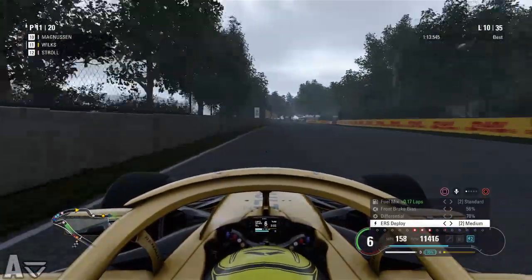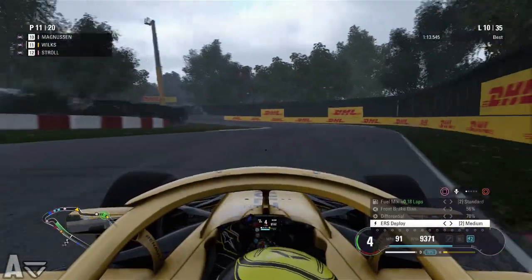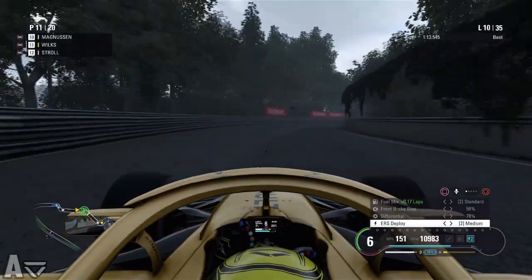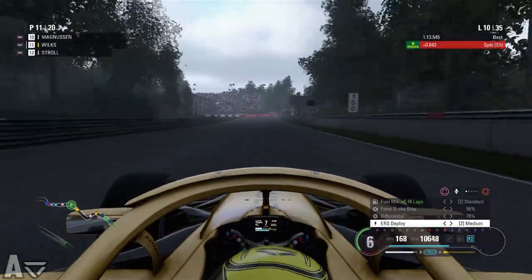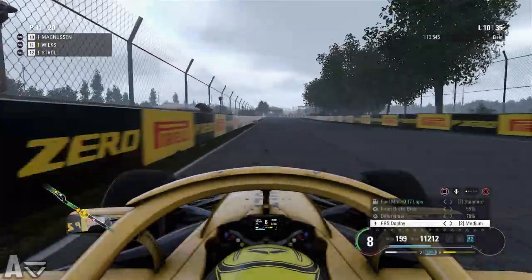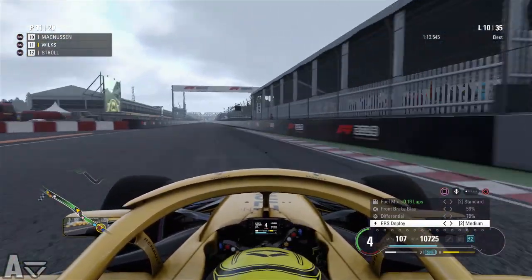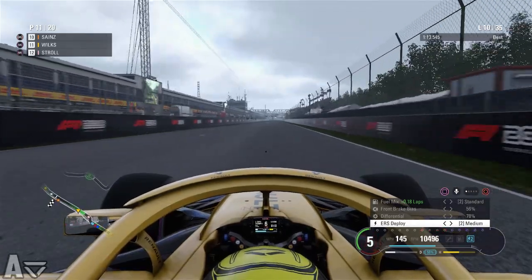Fortunately, we managed to get ahead of Lance Stroll, who I don't believe has pitted as of yet. Of course, he started all the way down in P20. So I'd like to think that we would come out ahead of him. But we've got Kevin Magnussen up ahead in P10. I would say that we've closed up to him, but it doesn't really look as if we have.